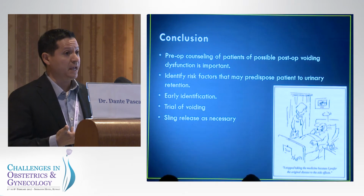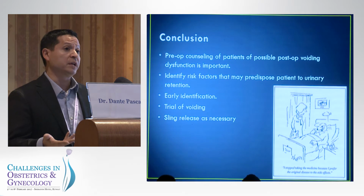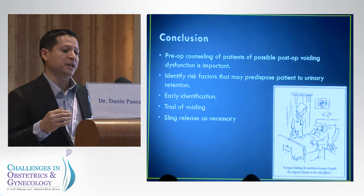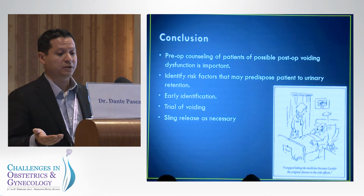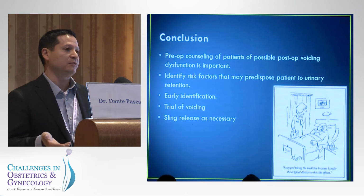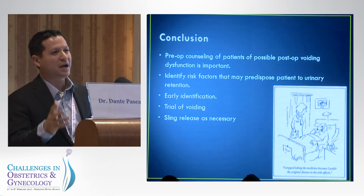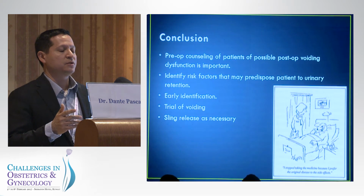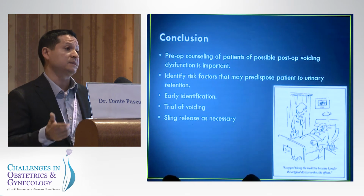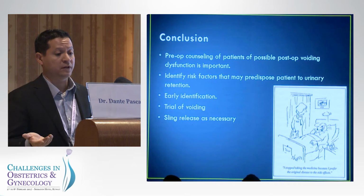There are risk factors that can be identified that we need to review on history. I think adequate communication with our anesthetic colleagues as well will provide, again, a risk stratification leading into the postoperative period. Early identification is important. When we're called to the recovery room, I know we have 100 things to do, but if there is a report that there is perhaps some issues with voiding, certainly send your resident or go to the recovery room to assess the patient and make a decision as to whether or not it is reasonable to discharge the patient without a catheter or with a catheter.